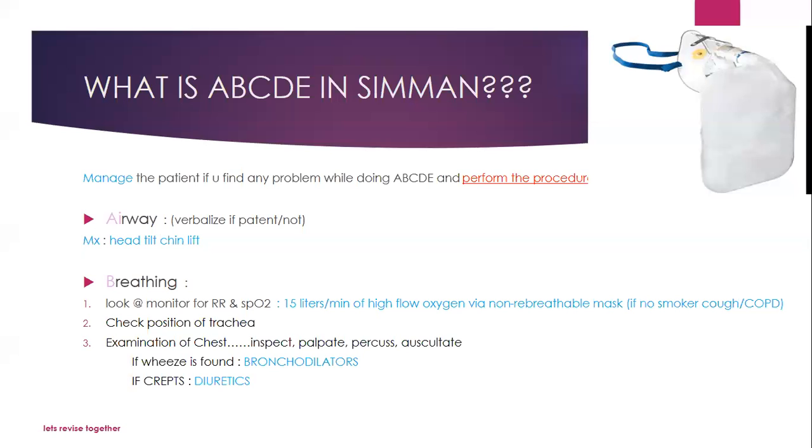So I am checking the airway of my patient. It looks patent. Move to the next part. Breathing. B is for breathing. So in B, C, and D, the first part of B is looking at the monitor for your respiratory rate and for SpO2. If there is a problem in these two parameters, then obviously you have to do the management. But if it is fine, still you need to verbalize. So I can see my patient's breathing rate is 20, say, and my patient's oxygen saturation is 98. So move to the next step.